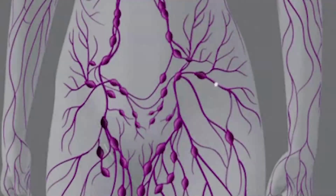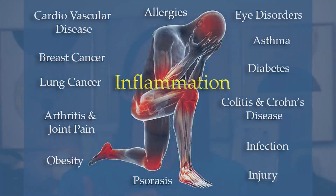And why you want to make sure that fluid clears is because fluid, when it sits there and it accumulates, is going to cause further breakdown. It's going to drive inflammation, which is going to, in the long term, cause more problems.